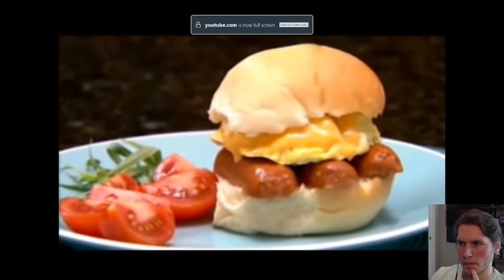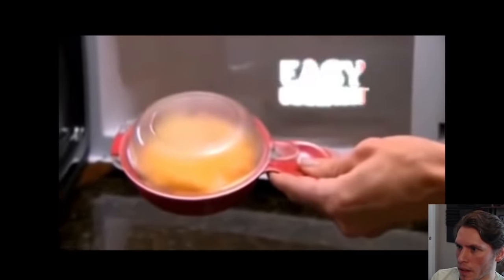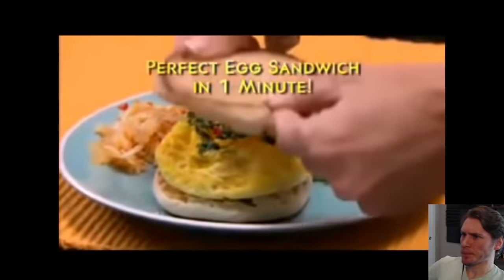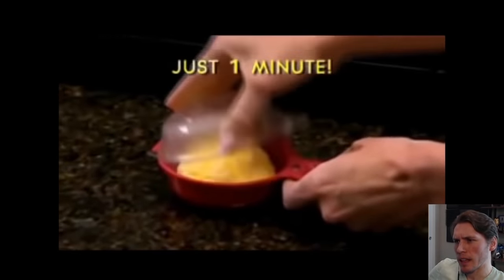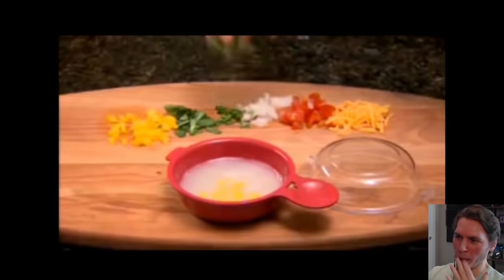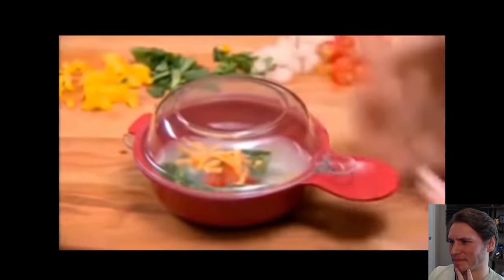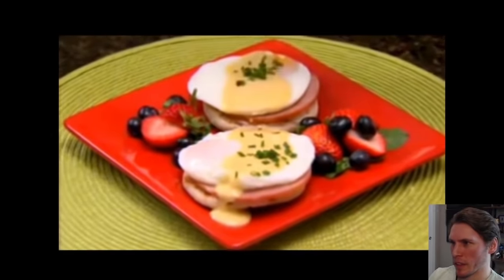Wish you had time for a delicious breakfast sandwich every morning? Now you can with the new Easy Eggwich. The fast, easy way to make a perfect egg sandwich in 1 minute. Just add an egg or two to the Easy Eggwich. Place on the lid and pop it in the microwave. In just 1 minute. I'm telling you, microwave eggs were a big deal back in the mid-2000s. Great for egg whites with your favorite veggies. Spinach, tomatoes, the works. Okay, it's easy though. It's simple.